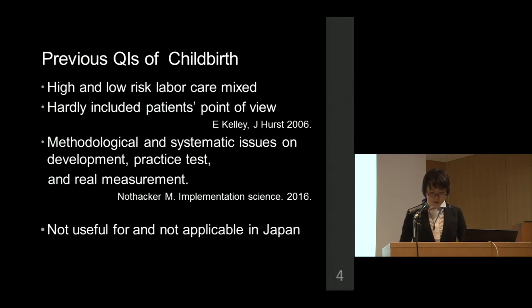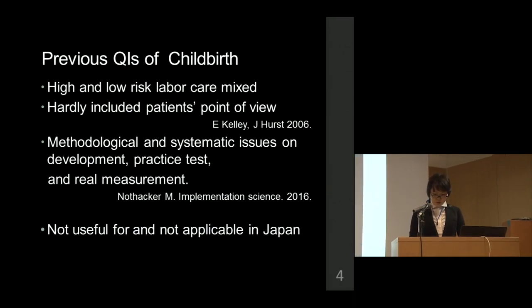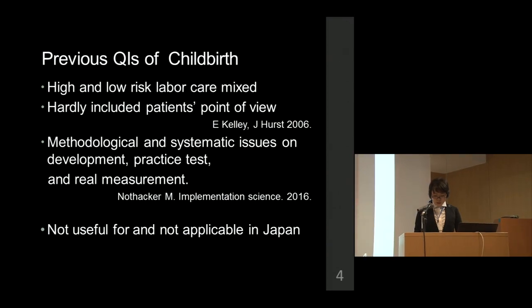Previous indicators mixed high and low labor care. They hardly included the patient point of view. There are methodological and systematic issues in development, practice test, and real measurement. Therefore, previous indicators are not useful for and not applicable in Japan.